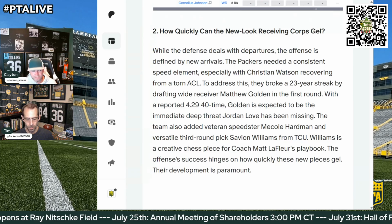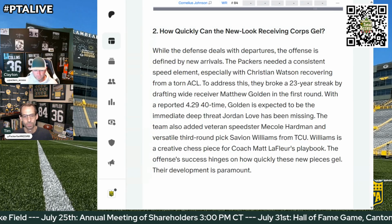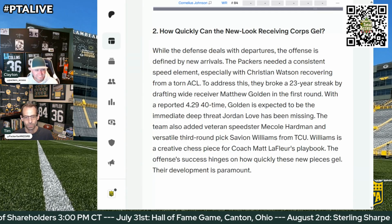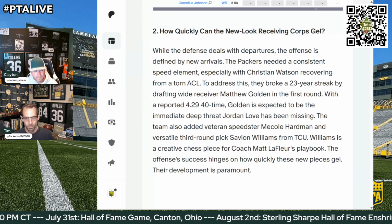And what we mean by choice routes is reading the defense. If the corner sinks to 12 yards, you turn it into a hitch. If the corner meets you at a 7-yard break, give him a double move and hit him with a post.